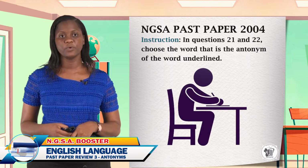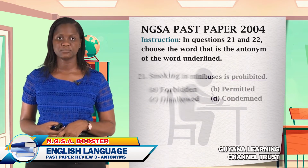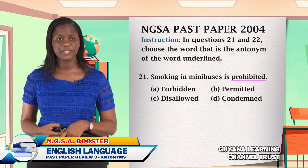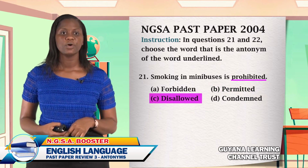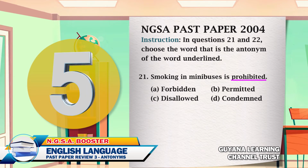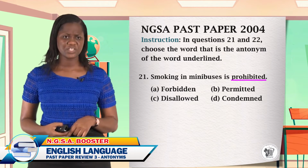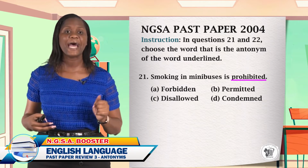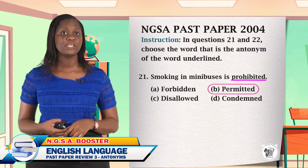Let's look at 2004. In questions 21 and 22, choose the word that is the antonym of the word underlined. 21. Smoking in minibuses is prohibited. Prohibited being the underlined word. Options: A, forbidden. B, permitted. C, disallowed. Or D, condemned. Boys and girls, definitely A, C, and D are synonyms of prohibited. So the antonym of prohibited would be B, permitted. Sometimes another antonym would be allowed.